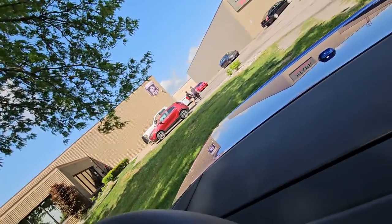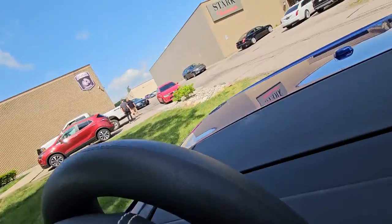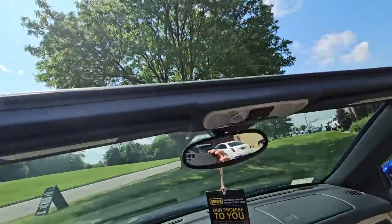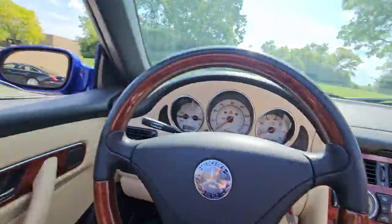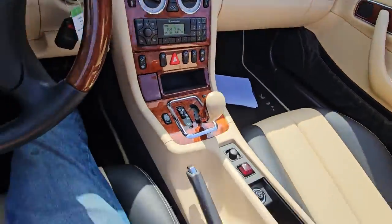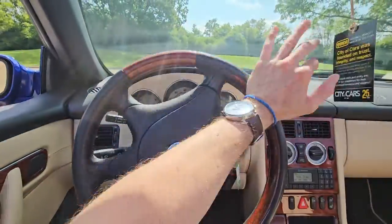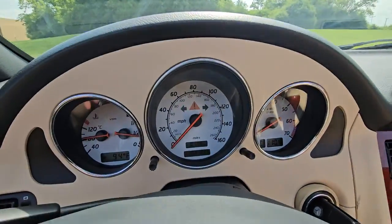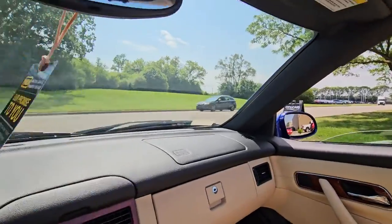Back up here for a sec. GTI, let's just make sure we don't. Yep, there we go, we're good. And put it in drive, safety first. Put the seatbelt back on. There we go. And we're in drive. And we'll put our blinker on there. Wait for this guy to pull in. Go ahead.